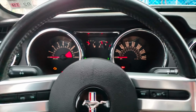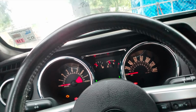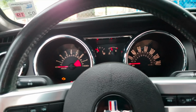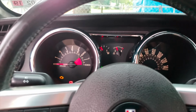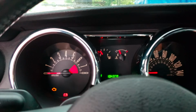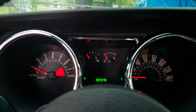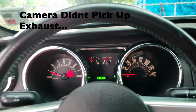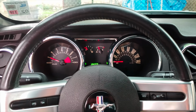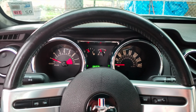But like I said, this is the GT. It has a V8. The guy does have Flowmaster exhaust on it, so let's roll down the windows here and let's listen to her start up. Yeah, she sounds pretty good. So let me get myself situated in here and we'll take her for a drive.